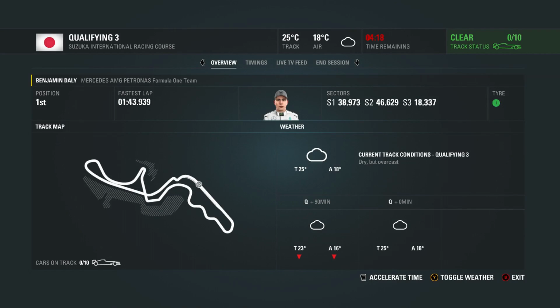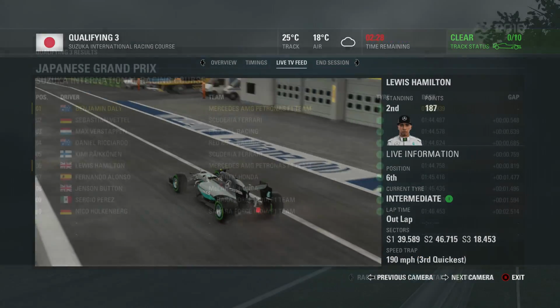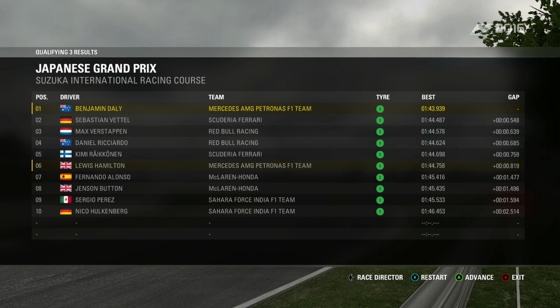143.9, very, very solid lap. I actually wasn't going to do a lap at the start of the session. I was almost going to wait until the very end and just go straight out on dries, but I'm glad I didn't do that now because the rain never went away. And yeah, it stayed intermediate conditions the whole time.